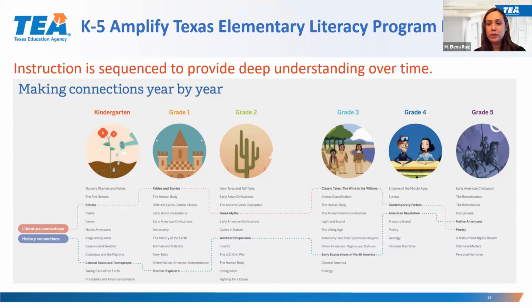Specifically, some knowledge domains are around literature, history, science, and the arts. This sequence is intentional in order to build knowledge over time. Amplify Texas ELP and Amplify Texas Lectoescritura en Español teach literacy skills through social studies and science topics. But Amplify Texas should not replace your science or social studies blocks, since its purpose is to increase background knowledge, while science and social studies are to teach students to think and analyze in a specific way.